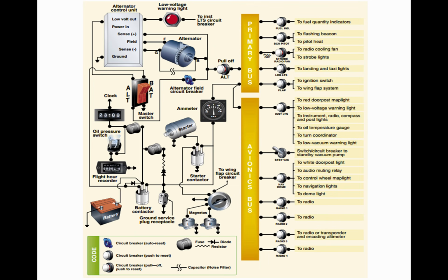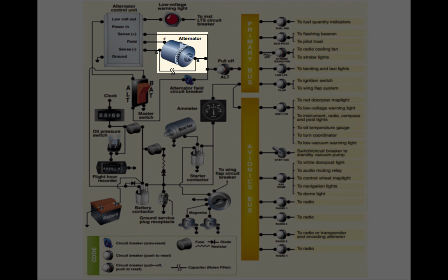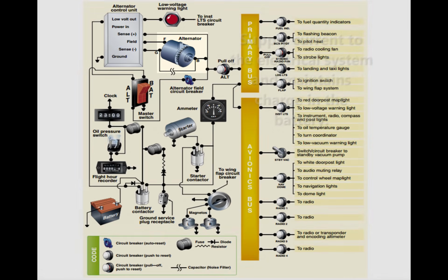Most aircraft are equipped with either a 14 or a 28-volt direct current electrical system. A basic aircraft electrical system consists of the following components: alternator, generator, battery, master battery switch, alternator/generator switch, bus bar, fuses and circuit breakers, voltage regulator, ammeter, loadmeter, and associated electrical wiring. Engine-driven alternators or generators supply electric current to the electrical system. They also maintain a sufficient electrical charge in the battery.